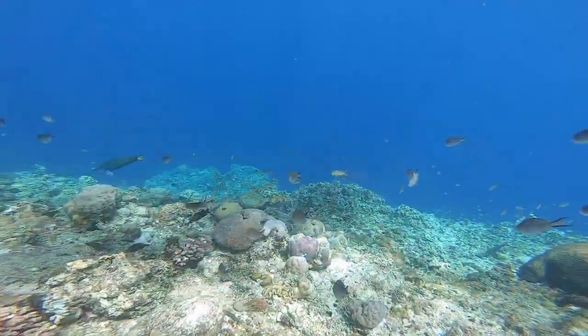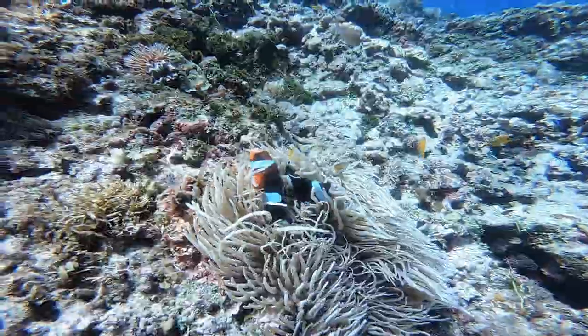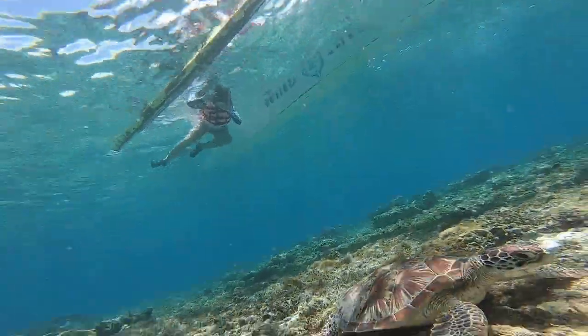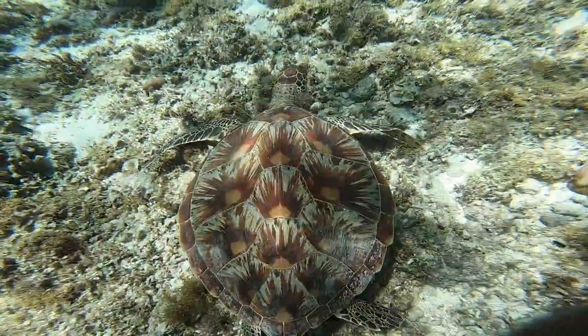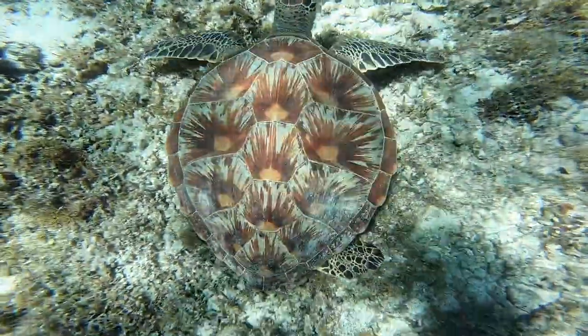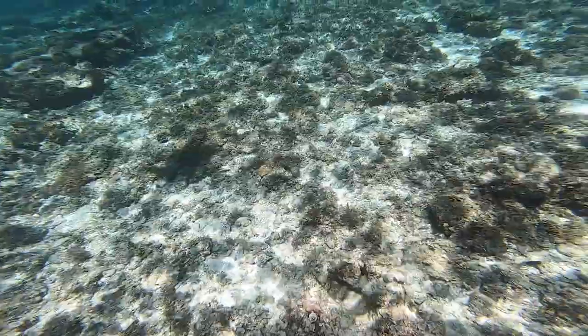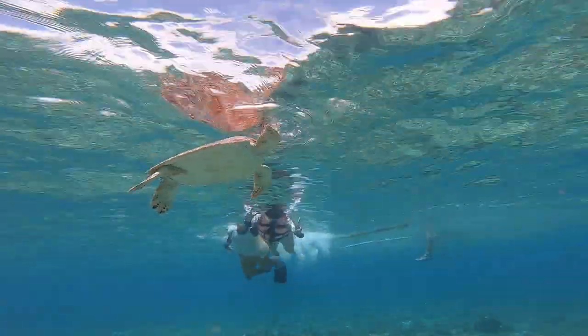I could finally use my GoPro to its full potential here at Balicasag Island. The water was so unbelievably blue, and the streaks of sunlight made it look more magical. I was also fortunate enough to spot a sea turtle. It even swam closer to me. It's just so unforgettable.